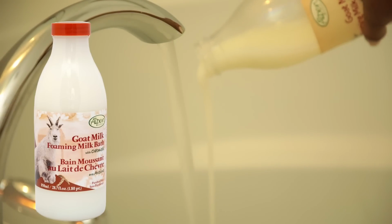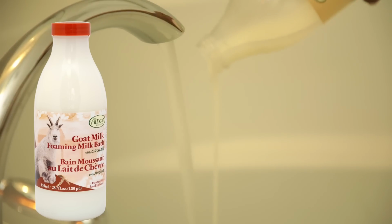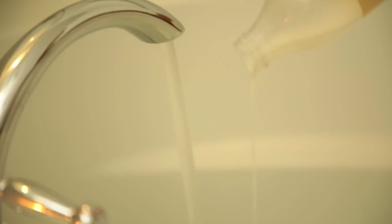And this bubble bath I've been using for years. This is the Alpine Goat Milk Foaming Milk Bath. I love this. This one keeps my skin really soft even after the bath, and it doesn't irritate my skin like a lot of bubble baths do. So this one is a must for me.